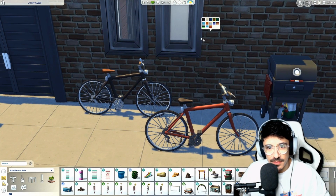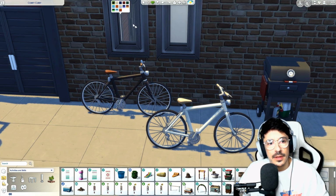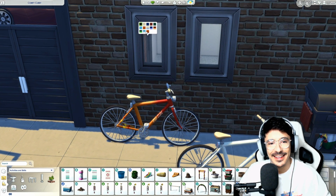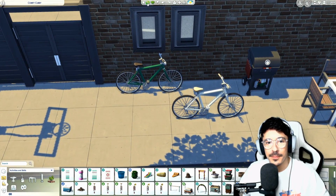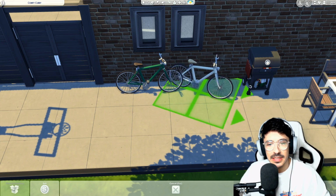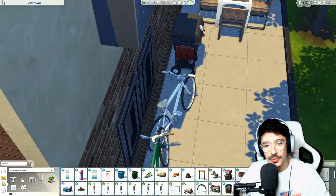I'd like to see a variation of bikes in the game. I really would. So we'll do a white one for Carly. Have I been calling her Karen? Carly just sounded weird then in my head. We're probably going to be calling her all sorts of names. Yeah, we'll do a green and a white one and we'll just stack them next to each other like so onto the edge here.